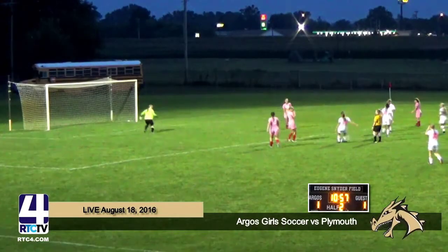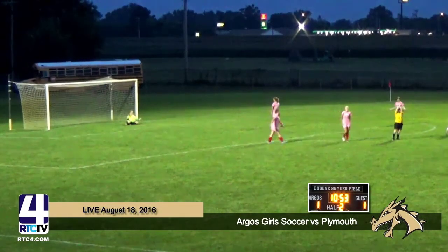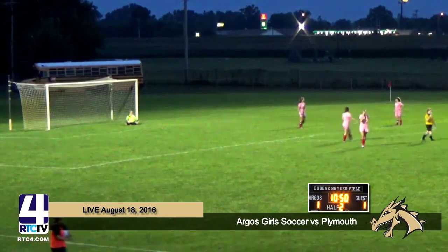Better run through on the ball. And there's a goal, and she wasn't ready. And Dunlap's smart and takes time and takes it quick.